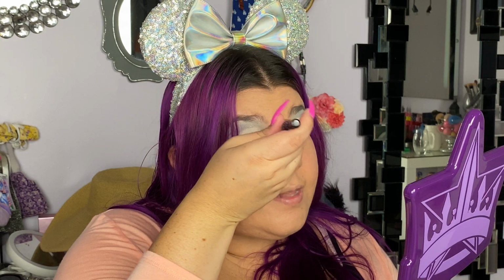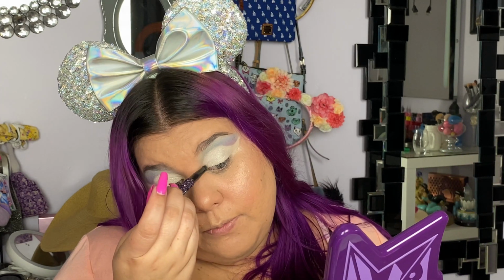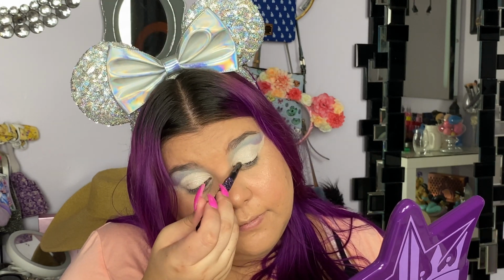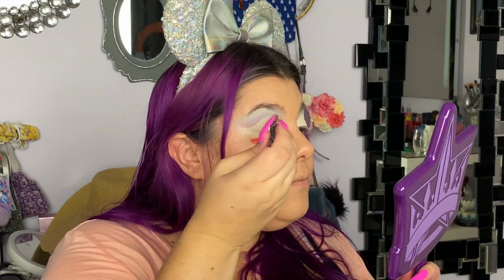And then since I can't reach my inner corner, I'm just going to take the small brush and make sure that that's covered. Any small places that I feel like need a little bit more coverage, I'm just gonna go over that. Okay, this is the eyeshadow done. I'm really loving it so far. Hopefully I don't mess it up.